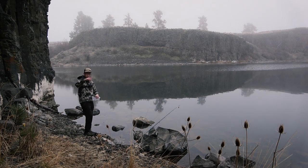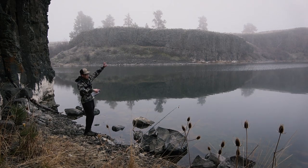I think I have like a 2 feet, 2.5, 3 feet leader. So basically all that means is that wherever my weight is sitting, my power bait is floating like 2 to 3 feet up in the water.